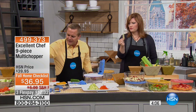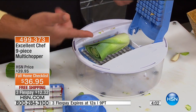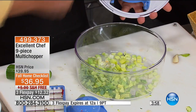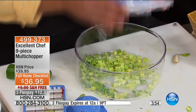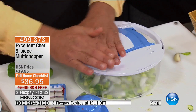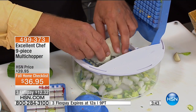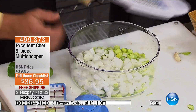But remember, anything that grows in layers will automatically mince or chop. So, like a leek like this, you press down, it does the work for you, and look at this, you get perfect pieces, each is exactly the same size. You want some onions to match? Watch what I'm gonna do. Take an onion, cut it in half, lay it on top. You can do a half an onion at a time, or if you have smaller onions, you can do a whole onion just like this. Press. It does perfect, just like that, every time.